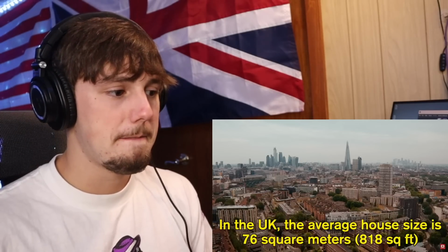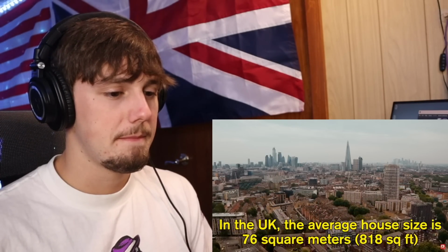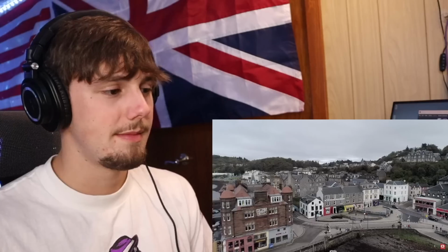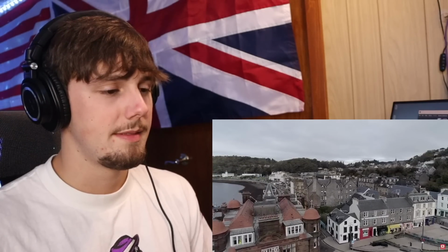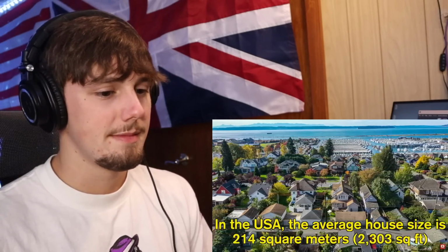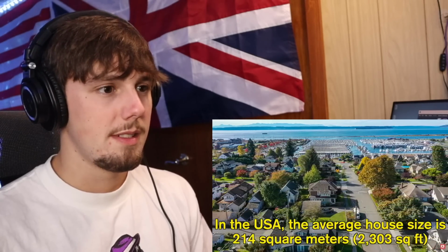In the UK, the average house size is 76 square meters, or for our Yankee friends, that's 818 square feet, which is not only smaller than the average American house, but is also smaller than the average house in Australia, Denmark, France, Spain, and even Ireland. American houses, on the other hand, are nearly 3 times larger than British homes, coming in at an average size of 214 square meters, or 2,303 square feet. That's huge! That is a massive house. Yeah, that is really big.